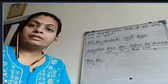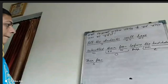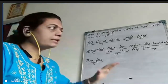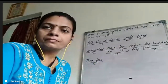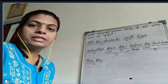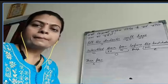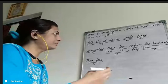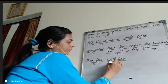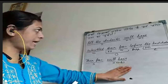Okay, and Raj, can you tell me what is the second rule of passive voice? Thereafter, we will take the helping verb accordingly if it is present. Okay. Aparna Di, can you tell me what are the helping verbs in the upper sentence? Will and have are the helping verbs. Okay. KK bhaiya, should we take our helping verbs as it is in passive voice? Yes, ma'am, we should take the helping verbs as it is. Okay. Their fees will have.